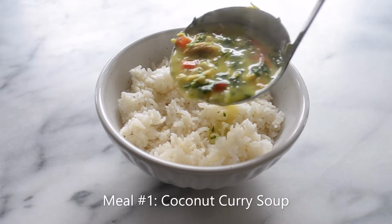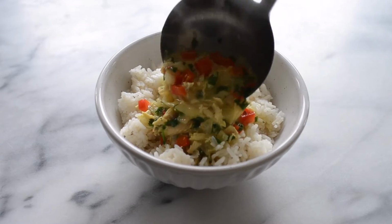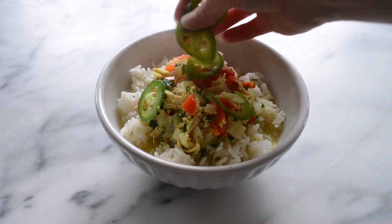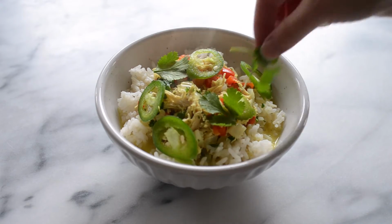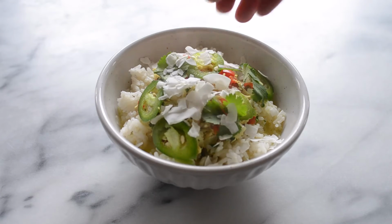Meal number 1 was chicken and coconut curry soup. The recipe for this is on my blog. I served it over rice, but you can serve it by itself as well. I also served it with sliced jalapenos, cilantro, chipped coconut, and lime wedges.